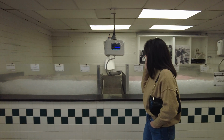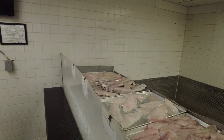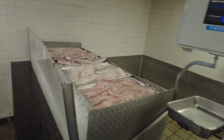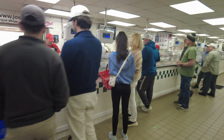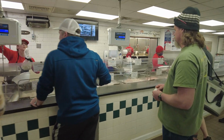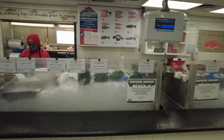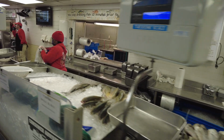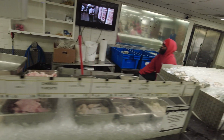So this is a huge fish market. And as you can see, they have tons of fresh fish, from fillets all the way to full fish. We're going to take a quick walk down this way. This is the shrimp area. And then here are some of the full fish. 26, ticket number 26, raise your hand for service, please. They've got crab, they've got lobster, they have octopus.